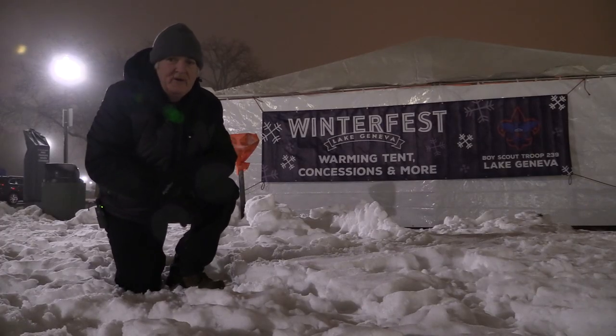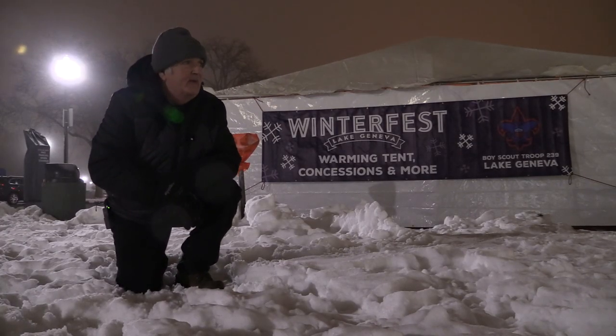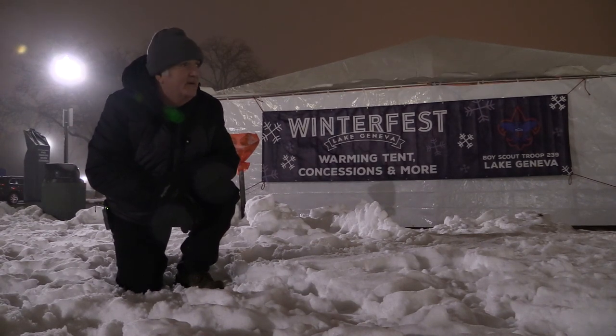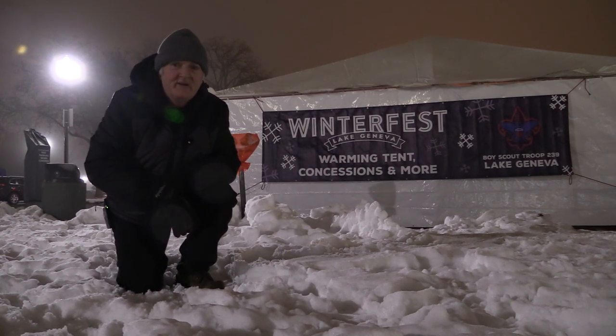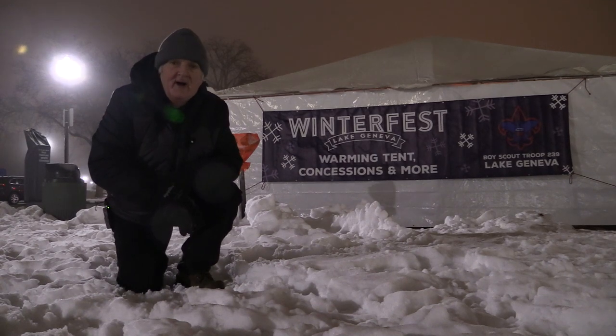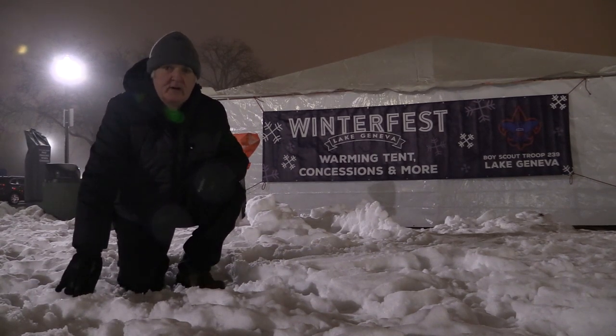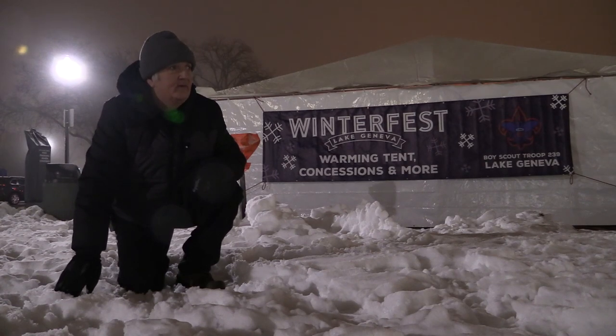Okay, we're at the warming tent down here at Flatiron Park. In case it gets too cold, everybody can go in there. Not everybody, but a few people can get in there and warm up a little bit. Well, this concludes our video for the Winter Fest for Lake Geneva. There's a lot more happening down here.